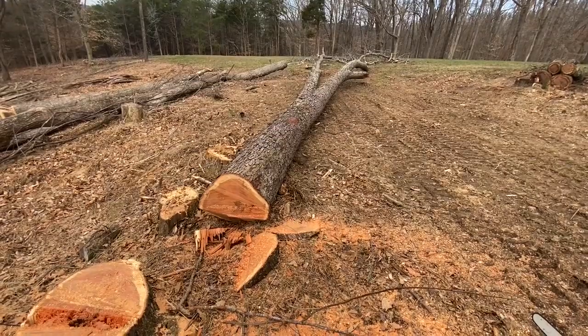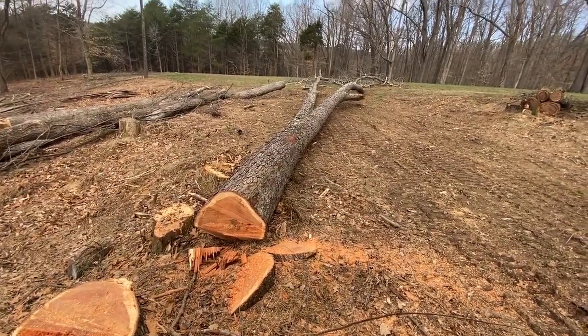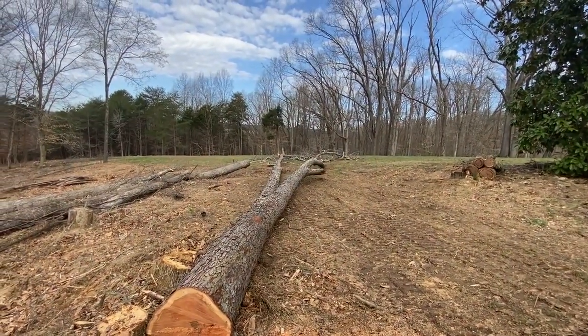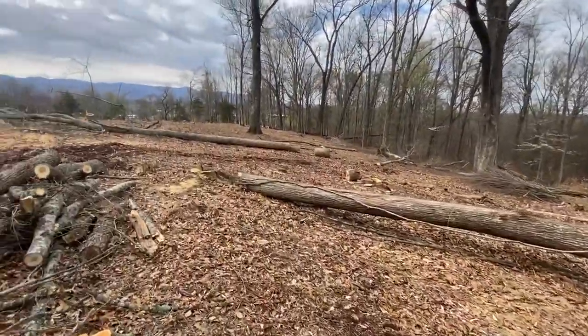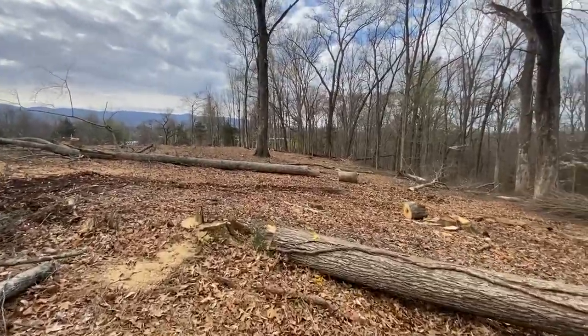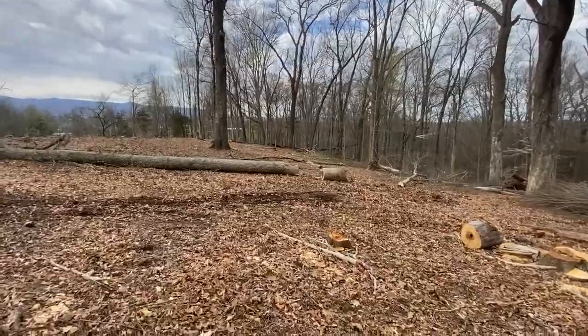I've got one very nice 10-foot log, and then two more fairly good 10-foots. My big disappointment, unfortunately, though, is the poplar. Perfectly healthy-looking, humongous poplar.